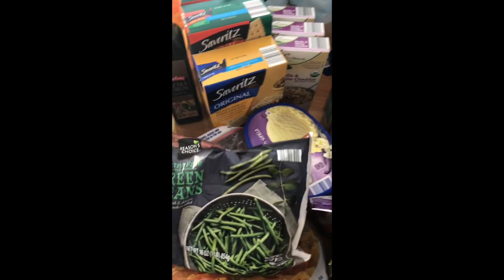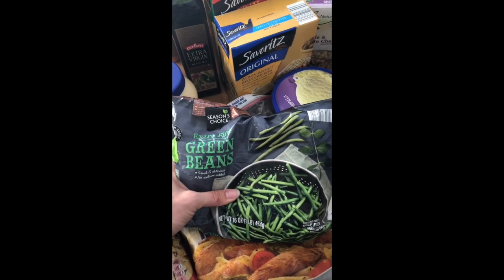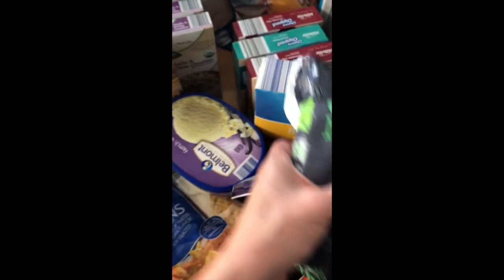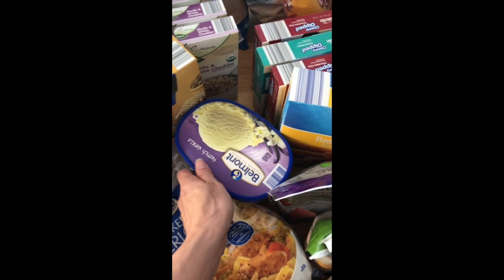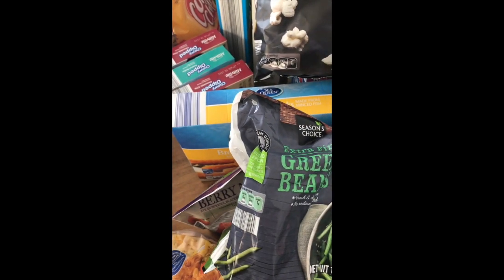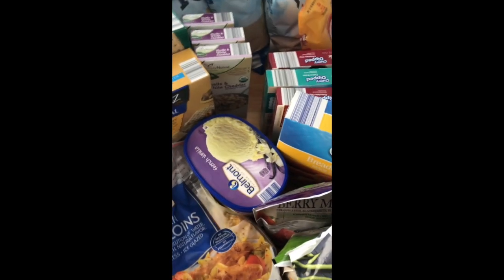I love these frozen beans from Aldi. You just toss them in a steamer basket and steam them for 10-15 minutes, and they're done. You don't have to trim them or anything. It's awesome. They have really good ice cream at Aldi. This is only $1.99 for, what is it, 1.5 quarts. I don't know how many ounces that is, but really good ice cream.